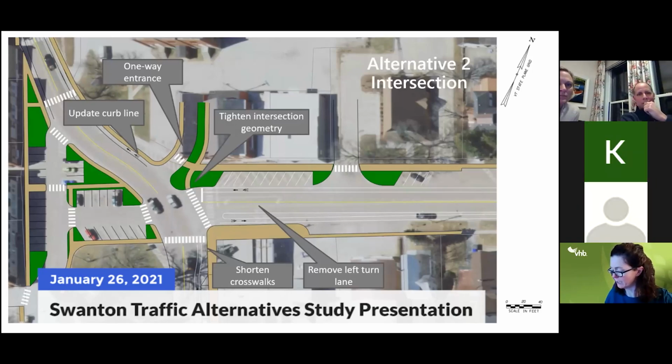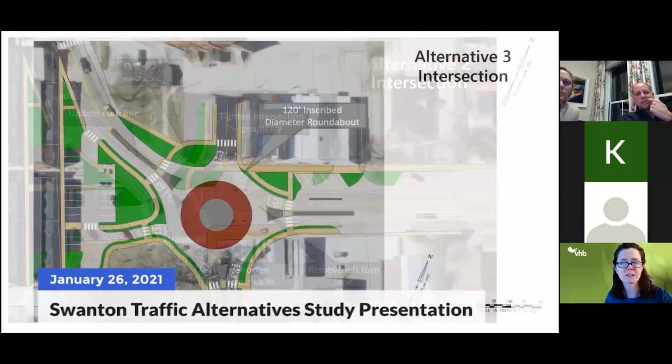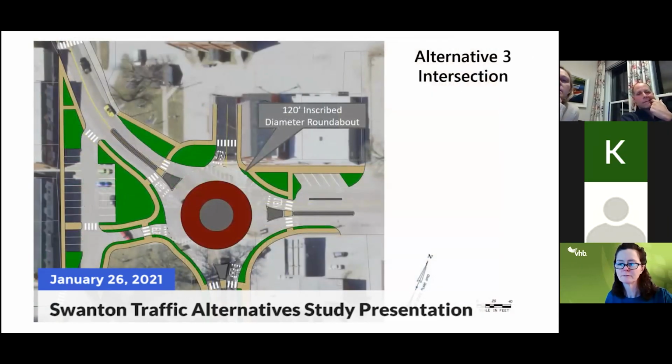7 and 1, great. And then switching to alternative 3, just for the intersection itself. All right, again, if anybody would like to vote for alternative 3, you can use the raise hand button at the bottom of the Zoom screen. And at this time, I just see 1 for alternative 3. All right, great. Moving on.